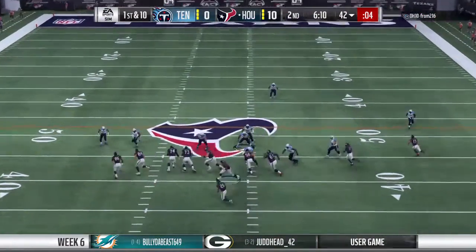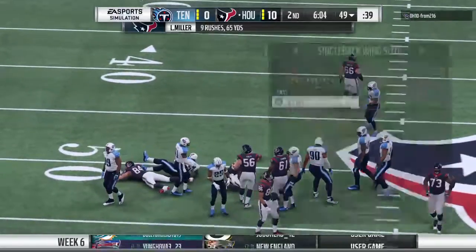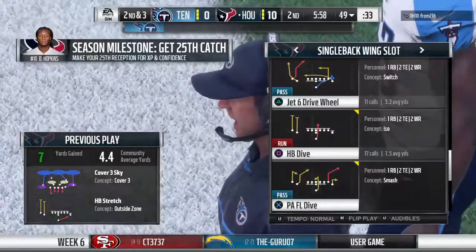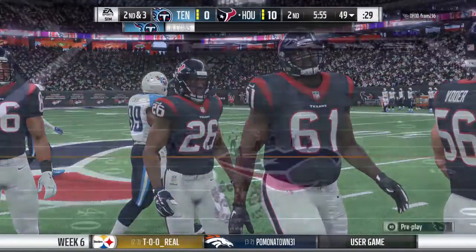Time running out here on the play clock. They'll start out on the ground. It's Lamar Miller, and he'll be taken down just shy of midfield. It's a 7-yard carry to set them up with a 2nd and 3. Well, no matter how they phrase it, staying on schedule, staying ahead of the sticks, whatever you want to call it, 7 yards on first down, that fits the bill.